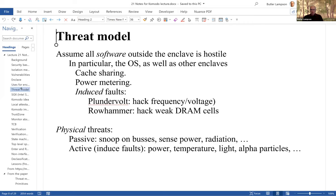There was quite recently some interesting work that showed that Intel has thoughtfully provided a fairly fine-grained power metering mechanism inside recent x86 chips, which allows you to figure out in a fair amount of detail how much power your code is using. And it turns out that you can use this to leak cryptographic keys. Somebody sitting outside of the enclave in which the cryptography is being done, at least in a controlled setting, can use the power metering to figure out enough bits of your key to significantly compromise its security.